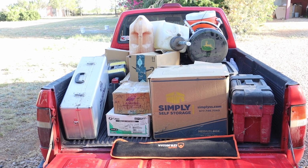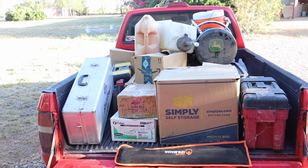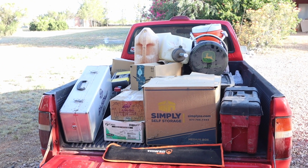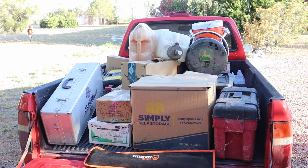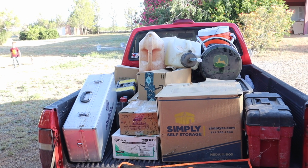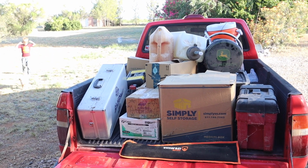Okay, so this right here is the very last of our stuff that had to be moved. We had all of this stored in the barn at my in-laws' house. Jalen just got this loaded up today and moved over here, so this is the last of the stuff. I'm going to put this all in the corner of the shop until I can go through it all. This was basically just stuff that we had stored at our old shed on the farm, so we'll just store it in the shop for now until I can go through it.